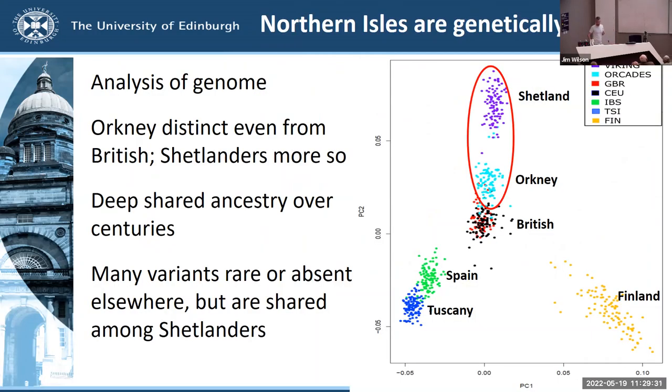Now I'm going to show you the first of the genetic results here. So if you look at the graph, you see lots of colored dots. Each dot is an individual human being. It's a representation of the DNA of that person. And I've colored them in according to where they come from. But the thing that's important to know here is that the closer together two dots are on this graph, the more closely related they are genetically, the more DNA they share. And you see a couple of things.